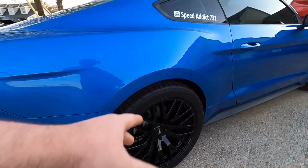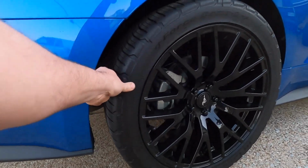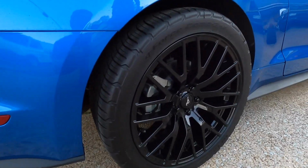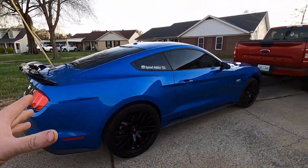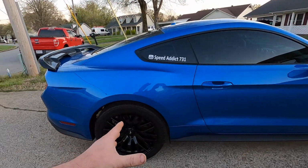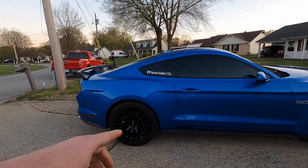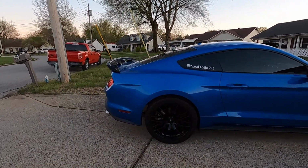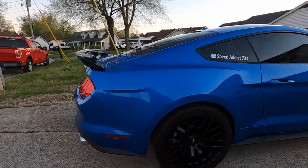And when he had these 20s, they looked so good on his car. He said something about it, so I went ahead and picked them up. Pretty much brand new tires. And man, I love the look of these wheels. When I got rid of the 19 inches, I really regretted it. So when he said something about selling these 20s, I'm a big fan of these wheels. I'm not a big fan of cleaning them.